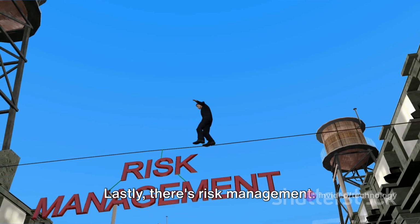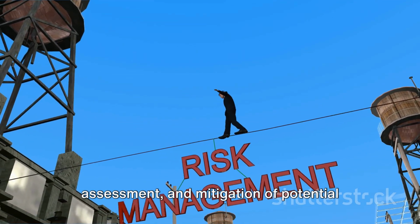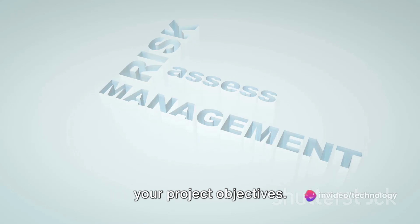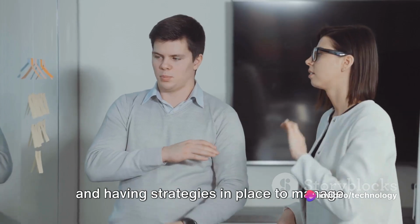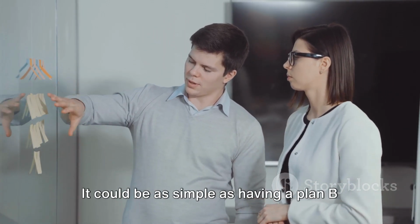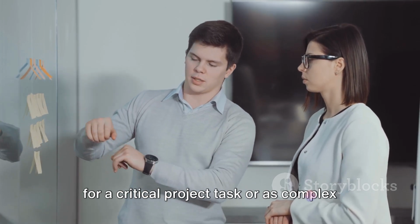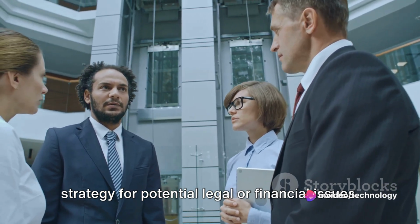Lastly, there's risk management. This involves the identification, assessment, and mitigation of potential risks and uncertainties that may affect your project objectives. It's about foreseeing what could go wrong and having strategies in place to manage and respond to those risks effectively. It could be as simple as having a plan B for a critical project task, or as complex as having a detailed risk response strategy for potential legal or financial issues.